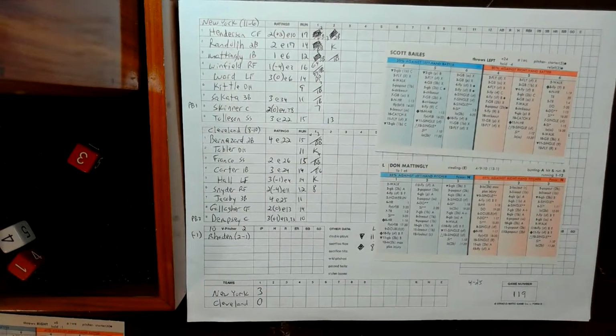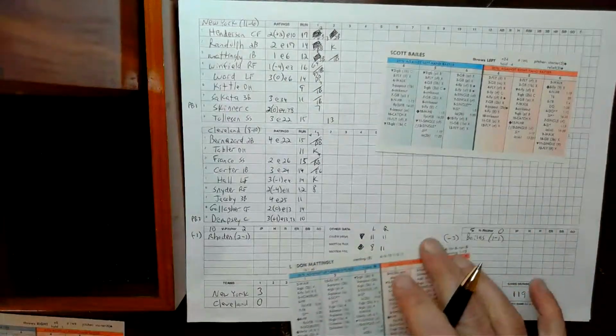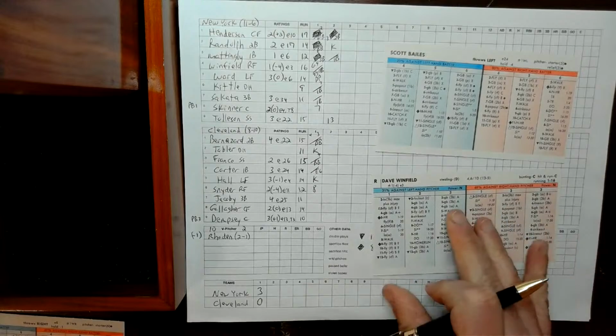Mattingly comes through with yet another run batted in. He's driven in 3 of the 4 runs for the Yankees in this game. 2 outs and 4-0 Yankees for Winfield.